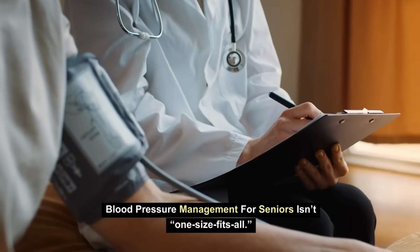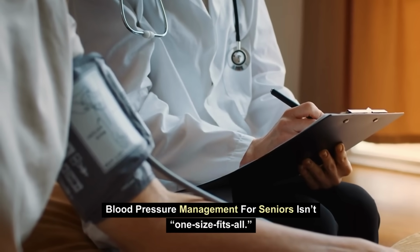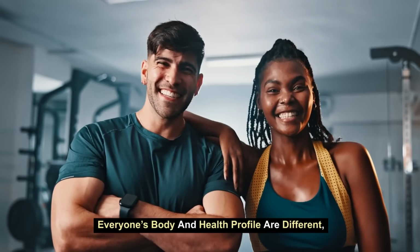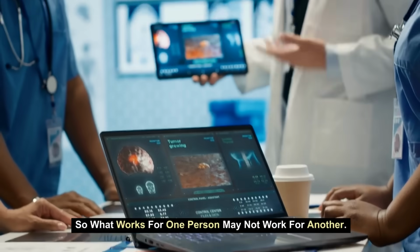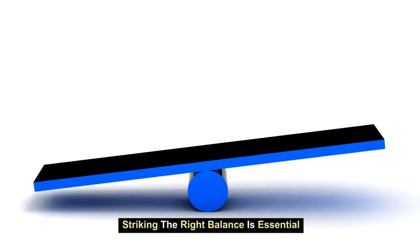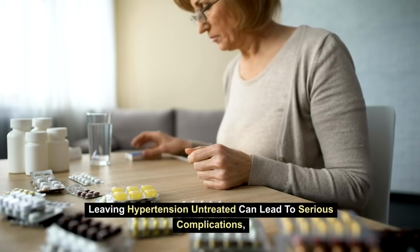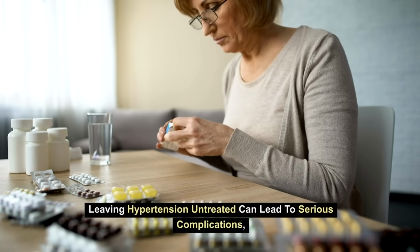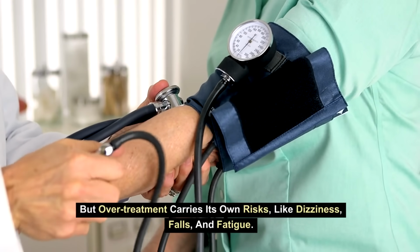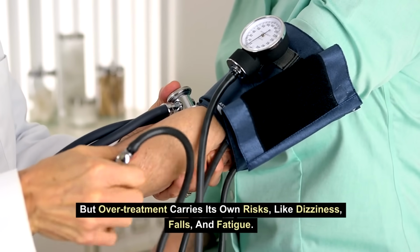Blood pressure management for seniors isn't one size fits all. Everyone's body and health profile are different, so what works for one person may not work for another. Striking the right balance is essential. Leaving hypertension untreated can lead to serious complications, but overtreatment carries its own risks, like dizziness, falls, and fatigue.